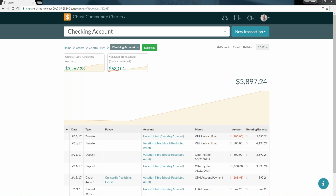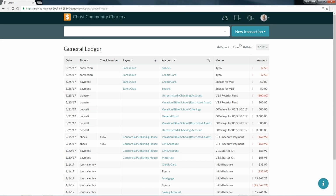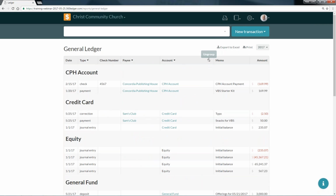Great, well, a few other things before we wrap up. Reporting is a big part of all of this, and there's a number of standard financial reports that you can get up in that top little notebook-looking icon. So you've got the General Ledger report, which shows all of your individual transactions, and you can filter down by type of transaction, by payee, you can group by accounts, all of these different ways of looking at it.